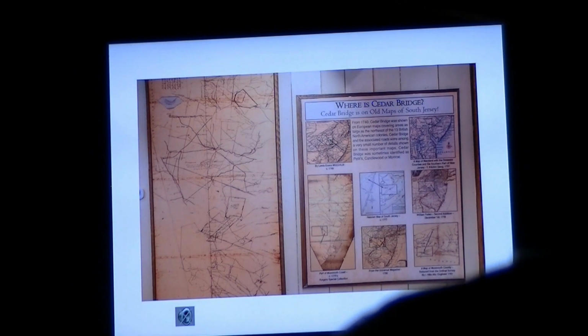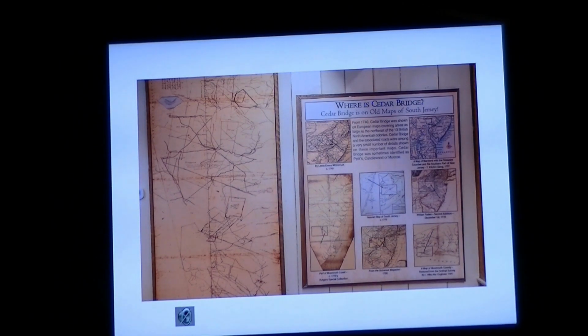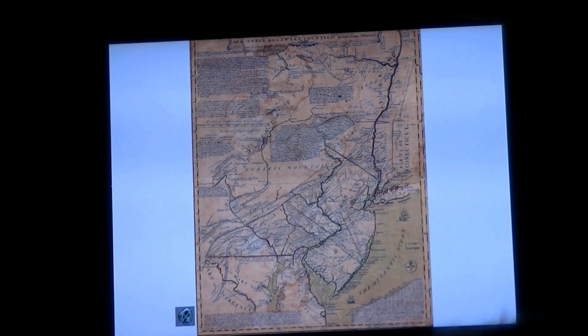I was with my grandson at Williamsburg, and we saw a wall map that had the middle of, from like New York City down through Virginia and so forth. And there was Pettit's. There were maybe 8 towns in all of New Jersey that were identified, and we were one of them.